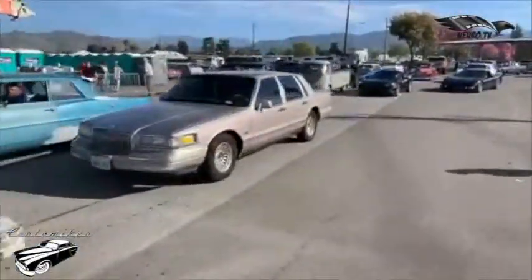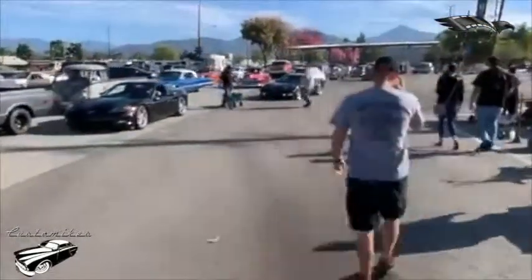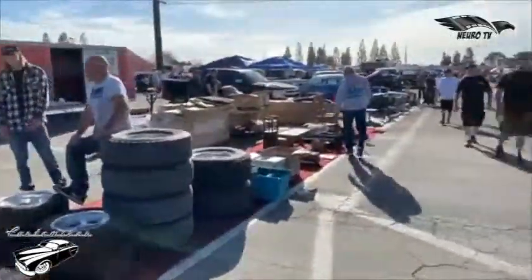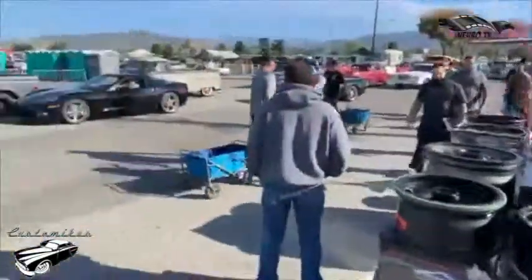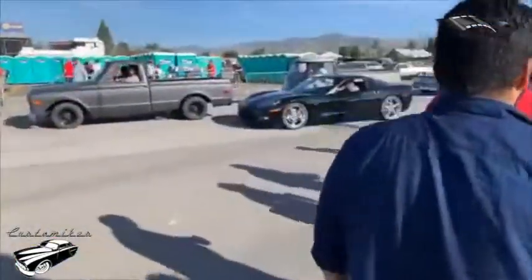NeuroTV in France, you can see all lanes are full coming in the gate 15. We'll just sneak down here on row 9. I want to see that V-dub rolling in first. Then we'll do row 9. Let's go back out here.